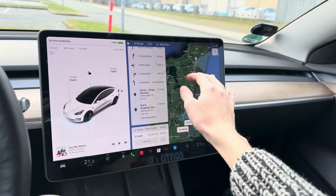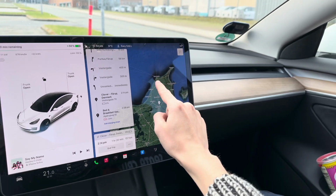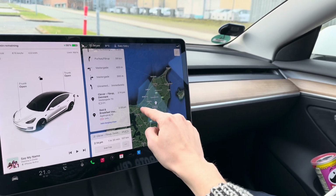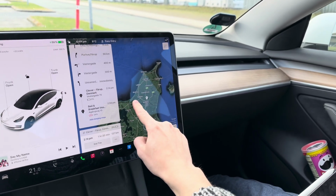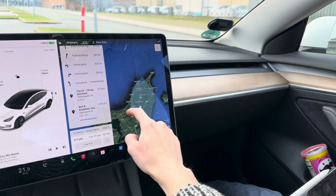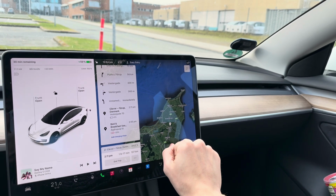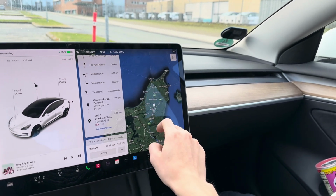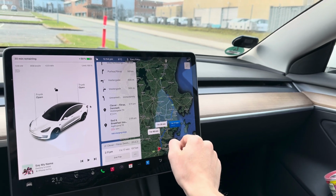We also need to have enough buffer to get up there, and then somewhere over here at the west coast for sunset maybe. That would be pretty nice if we could get that timing. Yeah, so that's the plan for now.